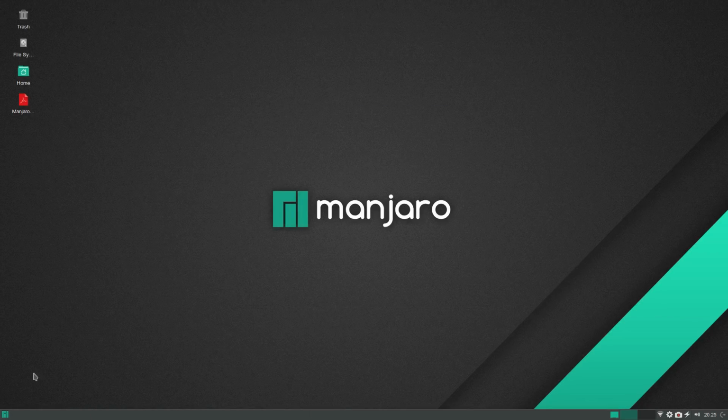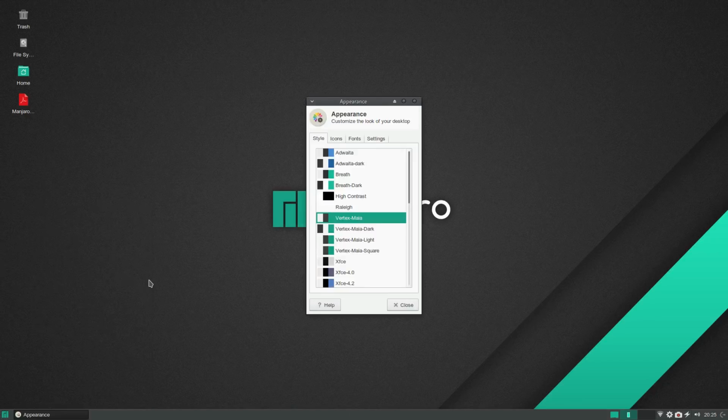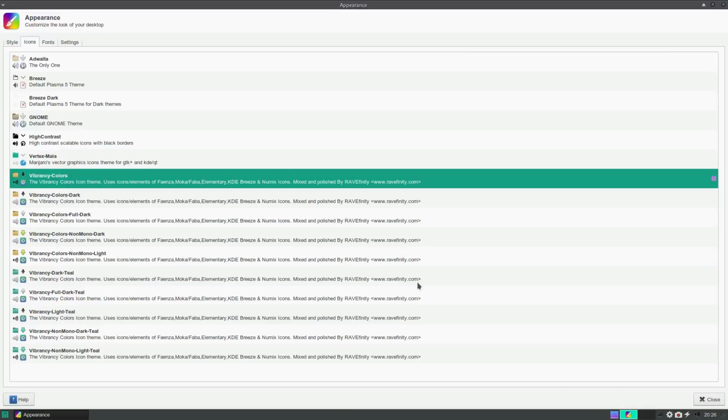Now, if you're someone new, what you're seeing here can be changed in look and appearance, so we'll hop over to that real quick to give you an idea of what that's like. We could go into appearance here, and let's say you weren't real happy with those green Vertex icons and wanted to try something different. I was thrilled to see, and I don't remember this from my previous installs, that they now include Vibrancy, which has been one of my favorite icon sets. So we're going to switch over to Vibrancy colors and take a quick look at that.